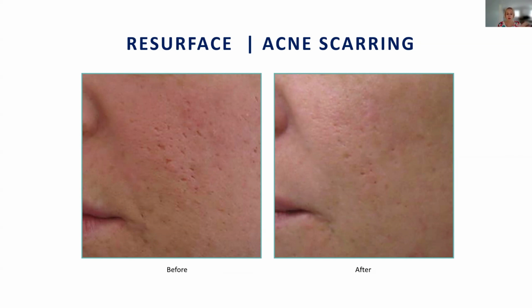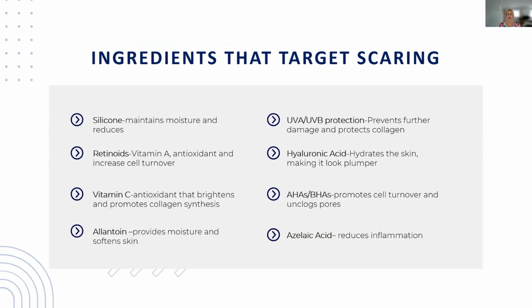So we've got our professional modalities, then there's ingredients that are going to help to target and support treating scars, and something that we want our clients to be using on a regular basis. So things like silicone sheets or silicone gels, which help to form a really protective barrier over the scar. They help to maintain moisture and protect the wound.